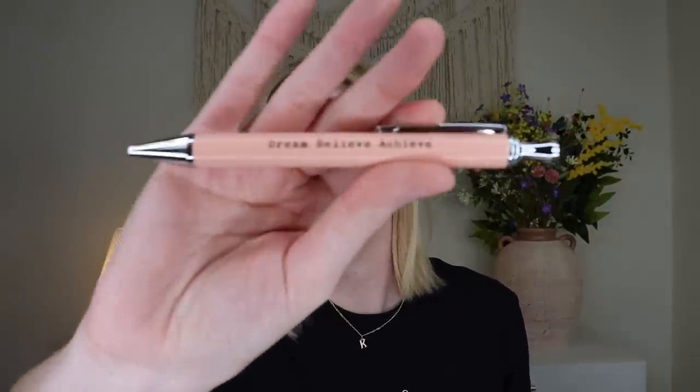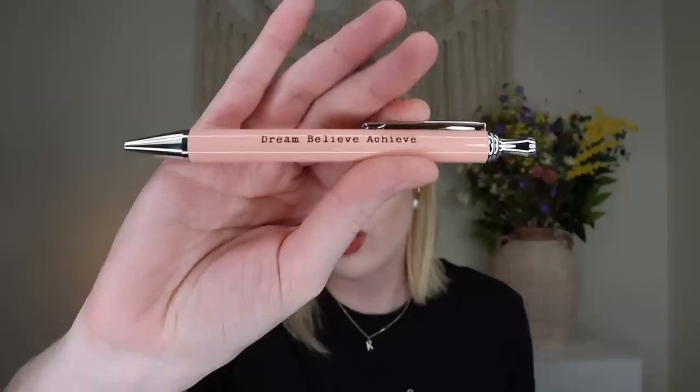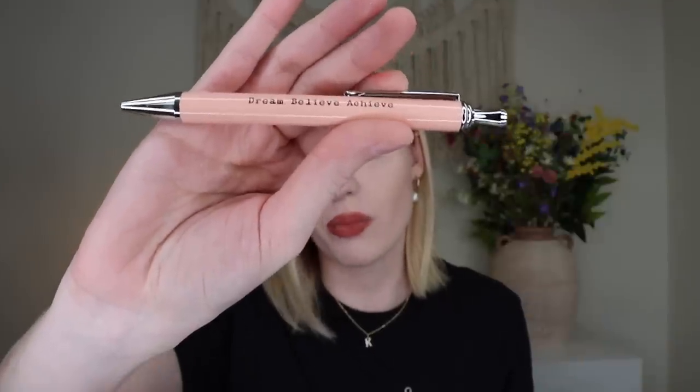Ooh, up next we have a fun pen. This has a good weight to it. It's a pretty pink salmon-y color. And this is their Dream Believe or Floral Ballpoint Pen, assorted selection, which retails for $7. I got the Dream Believe Achieve Pen. It clicks in. That's just a ballpoint. It feels nice. There's definitely a weight to it. And I love the click. The click is fun. Okay, so a very nice pen.